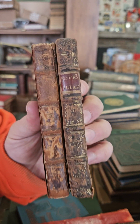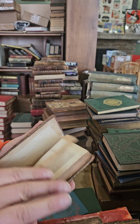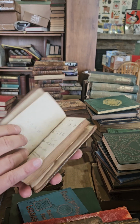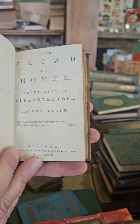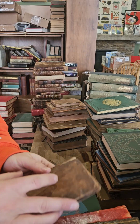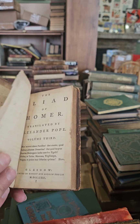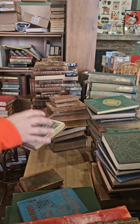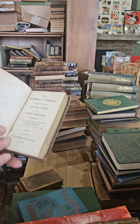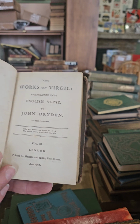We got a couple more odd volumes of the Iliad of Homer. Again, translated by Pope. Volume 4, published in 1767. Let's see what this one is. That's volume 3, published in 1771. The Works of Virgil, translated by John Dryden, volume 3, 1795.